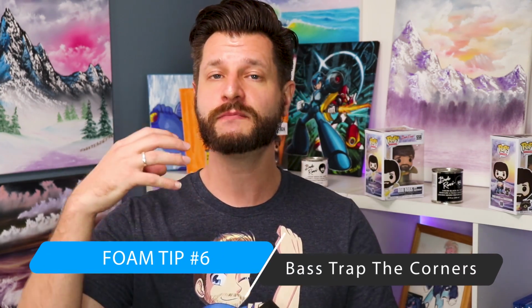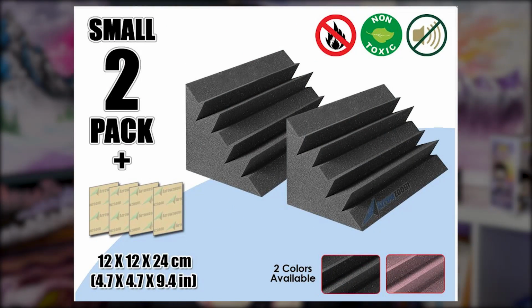Corners are where sound can be trapped and bounce off the most and come back at a stronger sounding frequency. And to stop that, you want to create a bass trap. Now you can buy bass traps directly from Arrowzoom, but you can simply just fold this into the corner and use those T-pins there to make a quick bass trap.